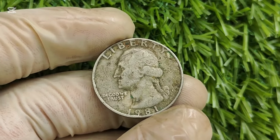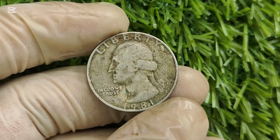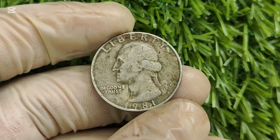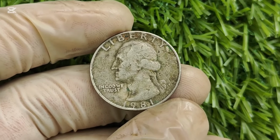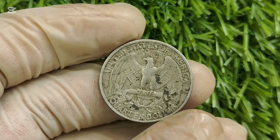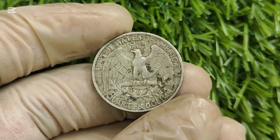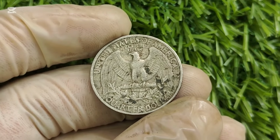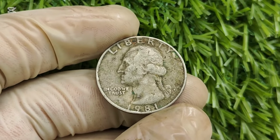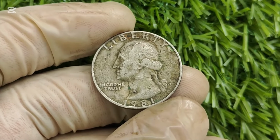Now, let's get into what makes the 1981 P Mint Mark quarter stand out. Like most quarters, the 1981 Washington quarter was produced at multiple mints, including Philadelphia, Denver, and San Francisco. But the Philadelphia Mint, which is marked by a small P on the obverse side of the coin just above the date, produced a large number of these quarters. You might think that since so many were made, they wouldn't be worth much. However, certain factors can make these common quarters highly valuable to collectors.